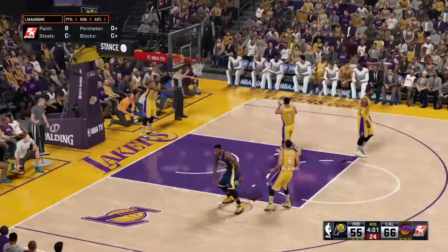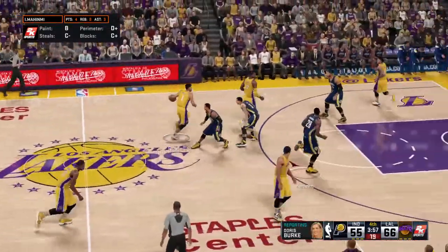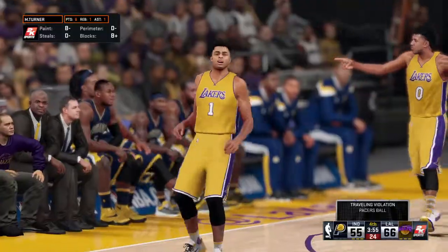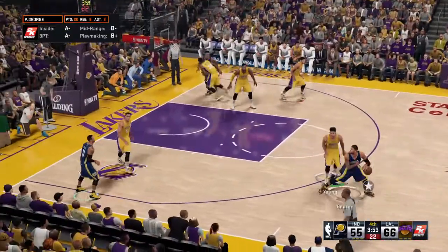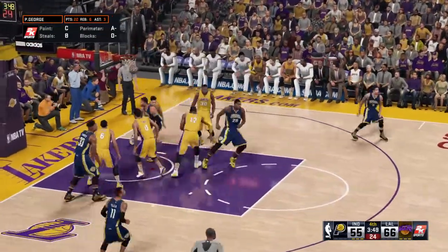And I think Doris Burke has something for us right now. Doris? Kevin, I was able to hear the advice Frank Vogel gave to his team during that last break. He is not pleased with the score and implored them to try to make a push right now, saying, "We don't have time, fellas. If we can't make a dent soon, I'll have to pull the plug." Pretty blunt, Kevin. Back to you.